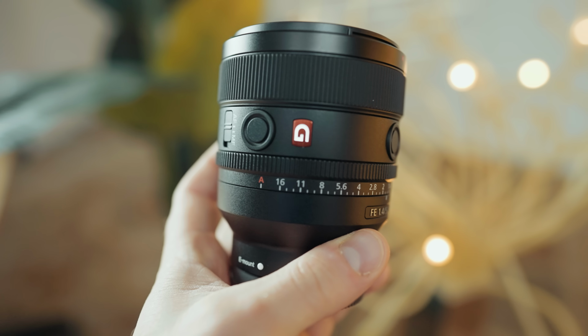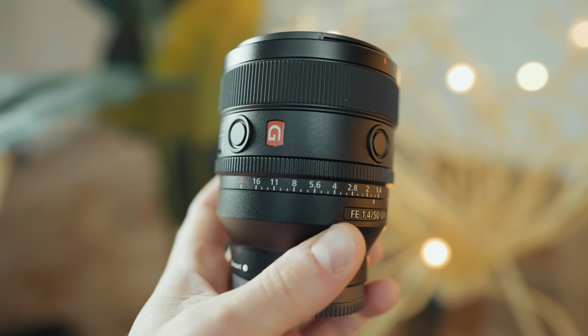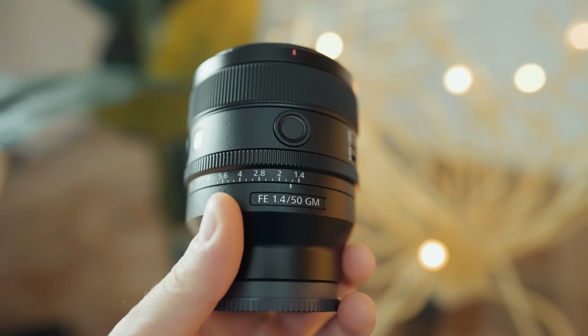So let's talk about it. The first thing that you're going to notice about this lens whenever you use it is the size and weight. This thing is dramatically lighter than the 50mm f1.2, and while it is about 80 grams heavier than the 24mm 1.4 at 516 grams, this thing is still quite light.